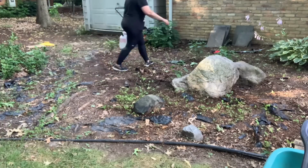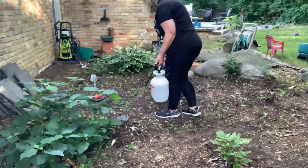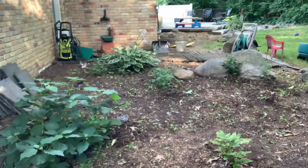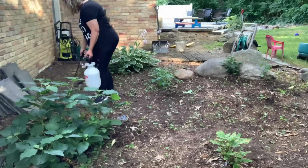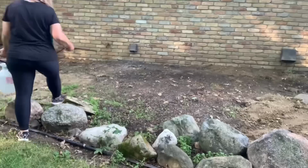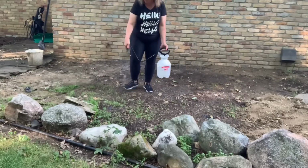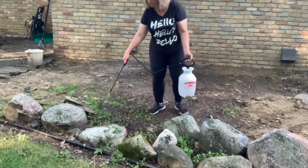I do have to be careful though, because it can also kill. Do you see my hydrangea right there? It can kill my hydrangea, and it could potentially probably even kill my hosta, even though they're pretty hardy. So I'm not going to spray around those. I'm just trying to get the areas that aren't too close to that. And then I'm going to go in all other areas of my yard. I've already weeded this area, which for the most part, more weeds have not come back, just a few.